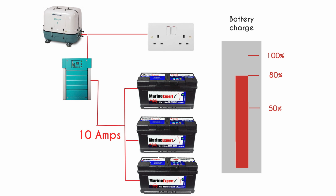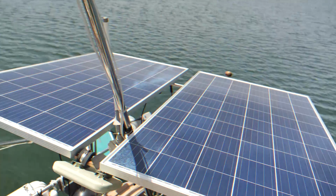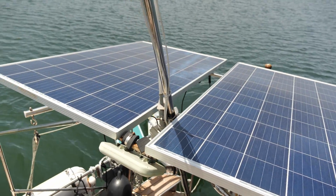In my opinion, the best thing for that is solar. And if you've got enough of it, you might even get up to 100% on a sunny day at anchor. These are our two main solar panels. They're a bit dirty at the moment, but I've just come from down below and they're giving us 25 amps, which is pretty good. There's a video on the website that Steve did about him fitting them and the technical details about that.